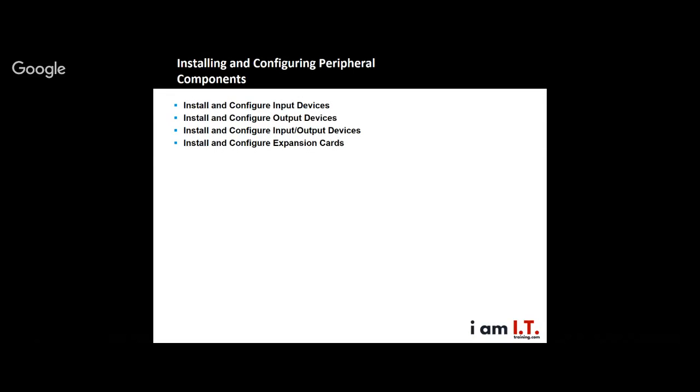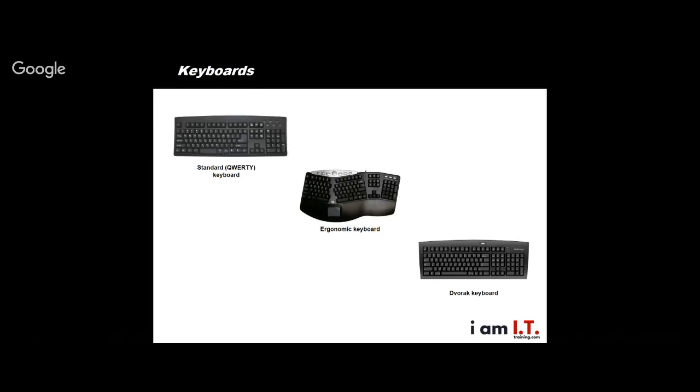All right, let's talk a little bit about how to install and configure all this stuff that we can plug into our computers. So we can plug in just about anything we want as long as it has the right connector. And one of the most common things that we start with is an external keyboard, especially if you have a smaller laptop system and you're using it at home like I do. Then I have a wireless keyboard and mouse that I plug in, and so that way I'm not necessarily having to use that super tiny truncated keyboard that comes with the laptop.